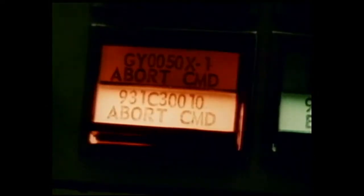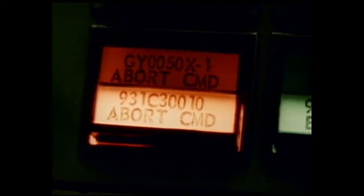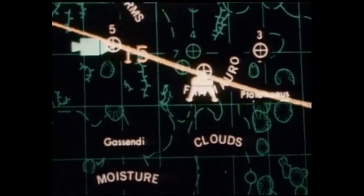But as they checked out the lunar module, a problem appeared. An erroneous abort was being signaled on board Antares and in mission control. Should this occur during the landing burn, Antares would abort automatically, and the landing would be off.